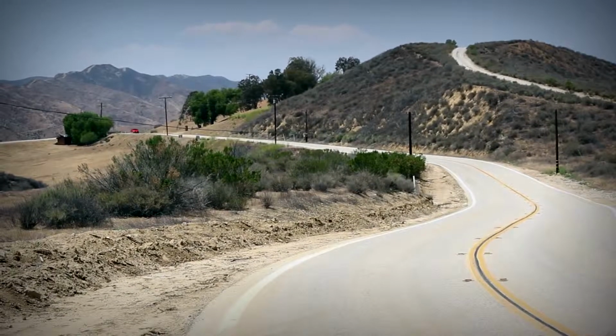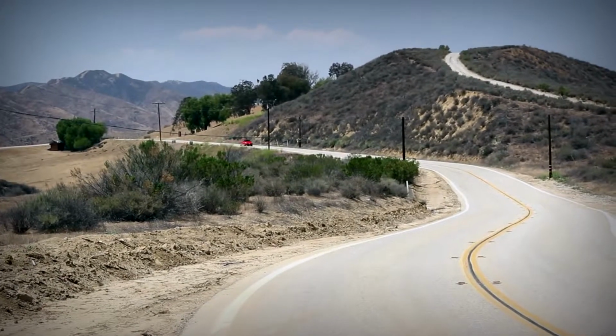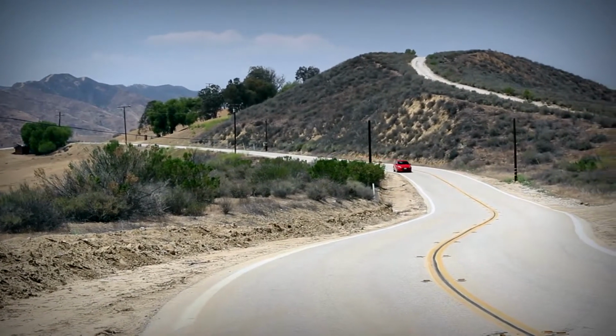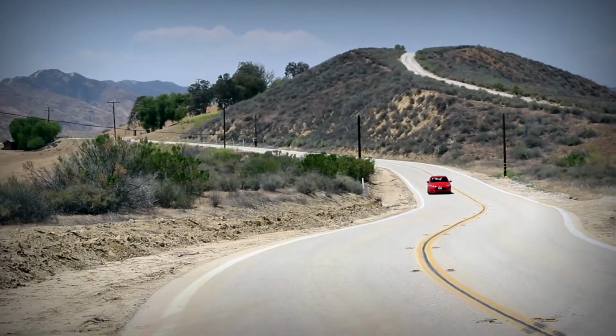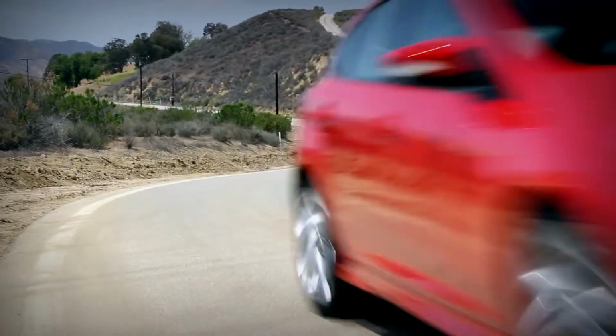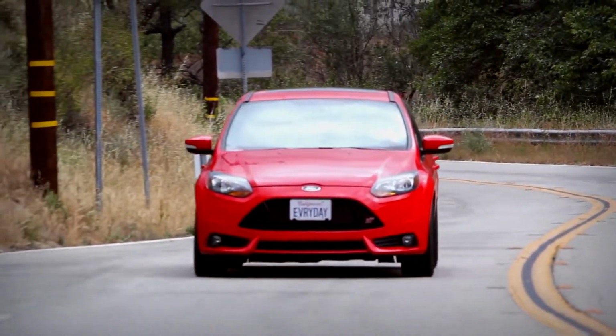The first time I jumped in the ST was on a track. Track driving, of course, is very different than street drives. But I was really impressed because this is a front-wheel drive car and it didn't feel like it. The Focus ST doesn't want you to know what the drive wheels are. It's doing everything it can to hide its identity as a front-wheel drive car. But because the computer is countering that torque steer and pulling it back the other way all the time, on full throttle, you kind of go down the street like a salmon.